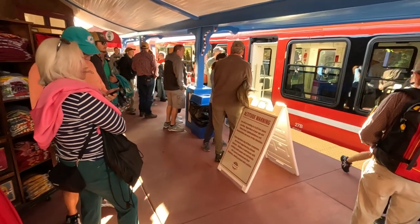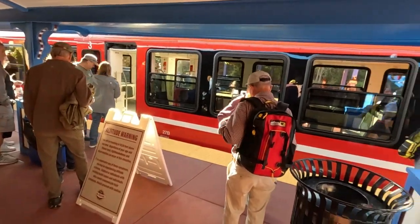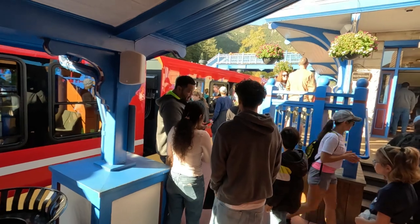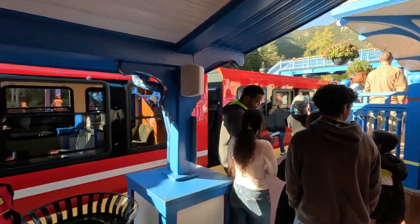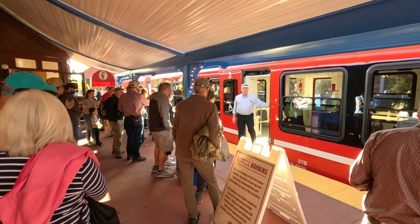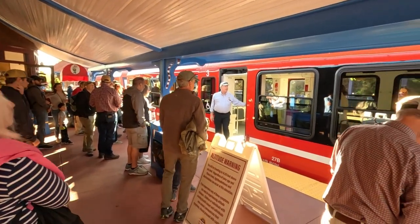We're here waiting to get on the train. I've been in the gift shop. There's quite a few people here this morning. A little chilly down here. It's supposed to be in the mid-30s up there. Be getting on the train here in just a minute.